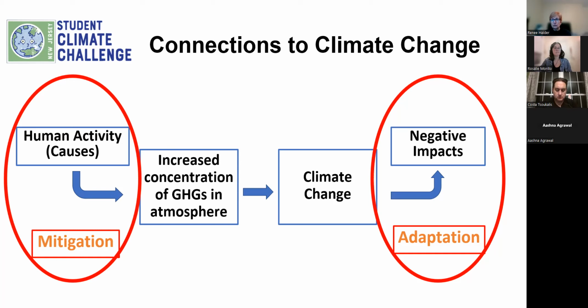Reduce vehicle miles traveled, reduce idling, reduce food waste going into the landfills and releasing methane into the air.